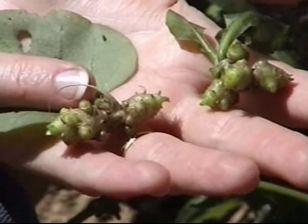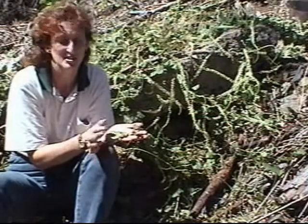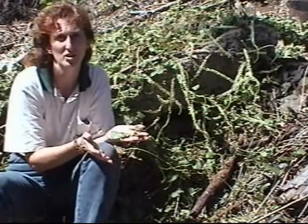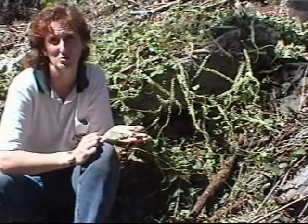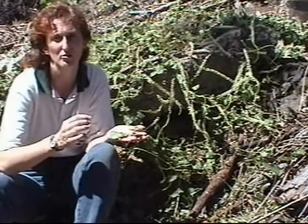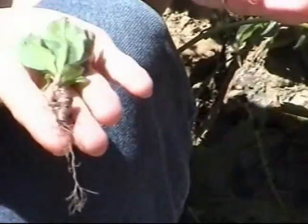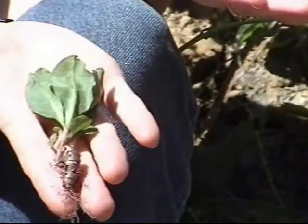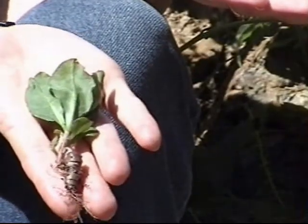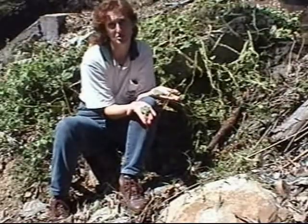These are the tubers that the Madeira vine produces. These ones are very small, but they can grow up to about this size. Sometimes, because of these, the vine can be known as a potato vine, because the tubers have that round potato-type look. They can eventually fall down onto the ground, and each one will produce a new plant. This is an example of a tuber that's obviously fallen to the ground, and a new plant is starting to sprout from this.